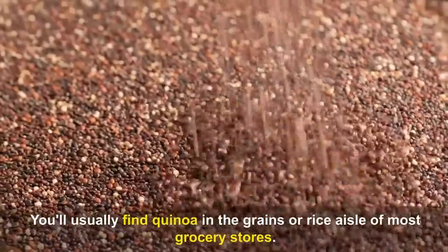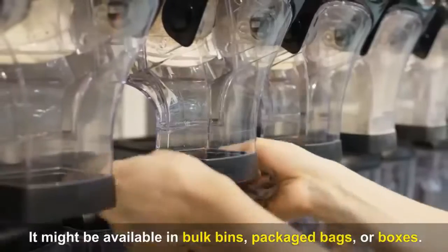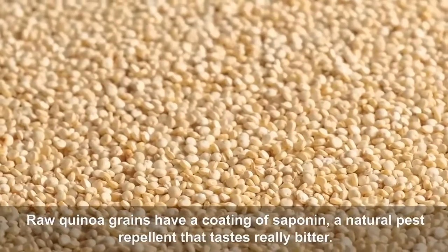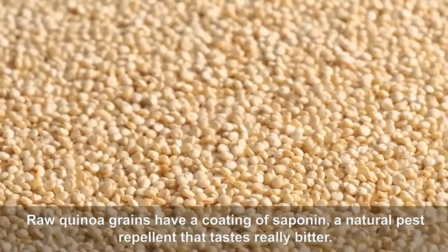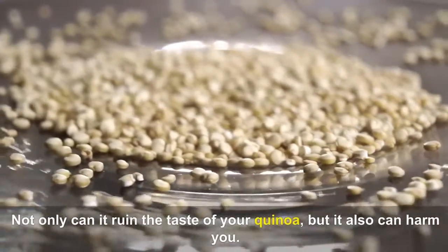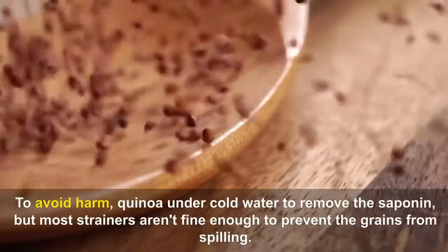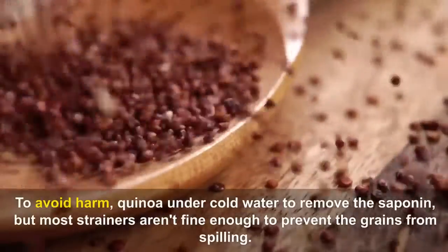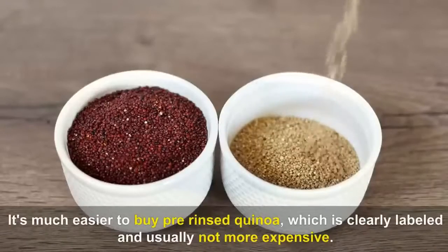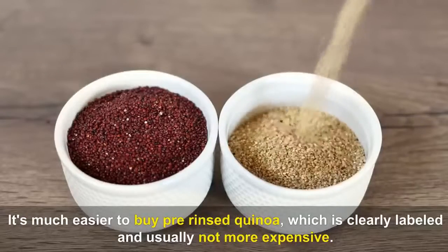You'll usually find quinoa in the grains or rice aisle of most grocery stores. It might be available in bulk bins, packaged bags, or boxes. Raw quinoa grains have a coating of saponin, a natural pest repellent that tastes really bitter. Not only can it ruin the taste of your quinoa, but it also can harm you. To avoid harm, rinse quinoa under cold water to remove the saponin, but most strainers aren't fine enough to prevent the grains from spilling. It's much easier to buy pre-rinsed quinoa, which is clearly labeled and usually not more expensive.